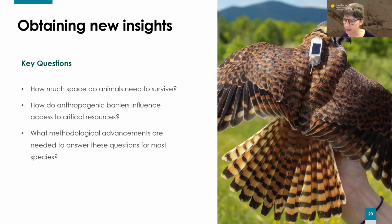So these are some of the connecting questions across our research units: how much space do animals need to survive? How do anthropogenic barriers influence access to critical resources? And then what methodological advancements are needed to answer these questions for most species?